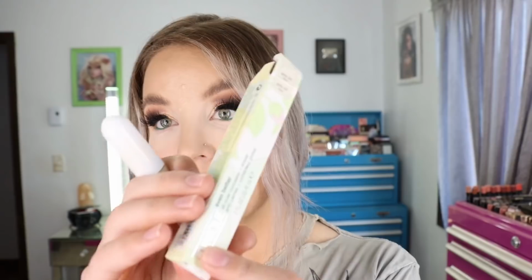So I have this underneath my eyes today, and it's just a really thin, pretty coverage underneath the eyes. It's not super heavy, but it covers nicely. I would say it's a light medium coverage, but it's not really heavy, and I haven't had any creasing or anything like that. I've been wearing it for the past couple days, and I really enjoy this concealer.